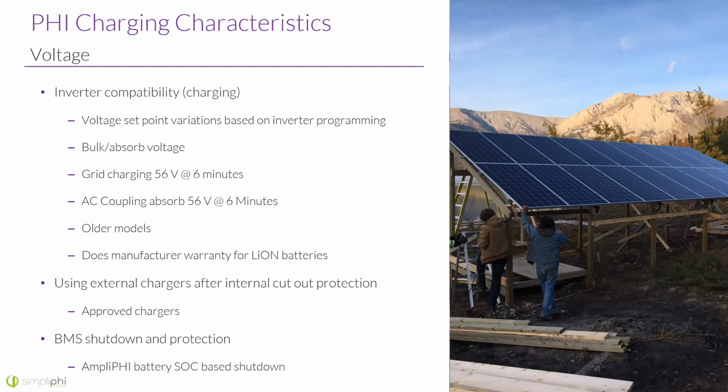So inverters, again, the voltage set point's basically the same, 56 volts at 6 minutes. The big difference is I don't recommend a float charge when it comes to an inverter charger. So if it's an AC source, so again, generator, grid are the big two I think of.